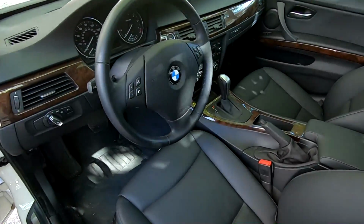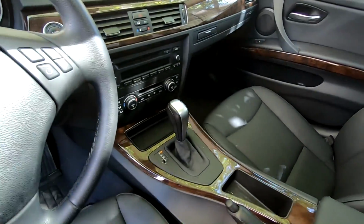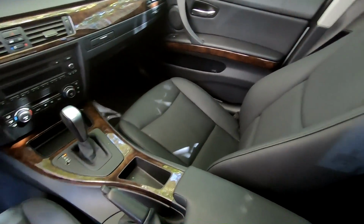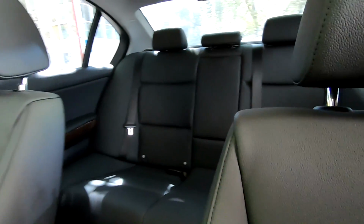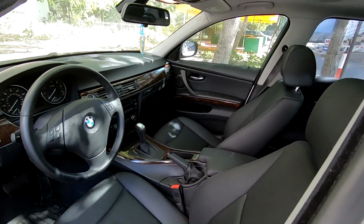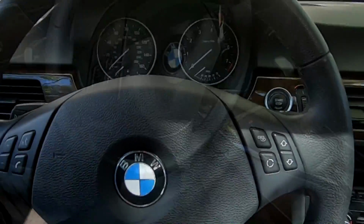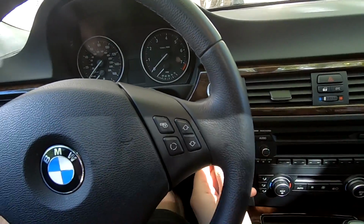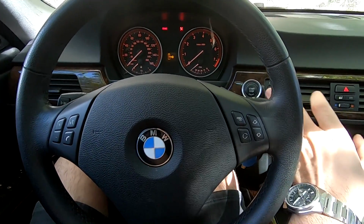This BMW 3 Series, it's a 328i, it's a 3-liter inline 6. This is really good for modifying. You can add a turbo to it, an intake and an exhaust, and you can easily make about 400 horsepower without changing too much to this car. The engine starts, so there is no problem there.